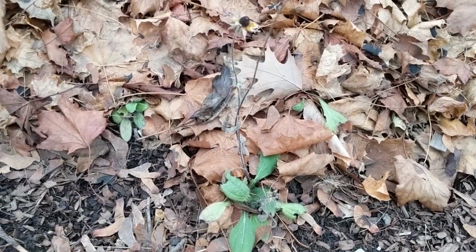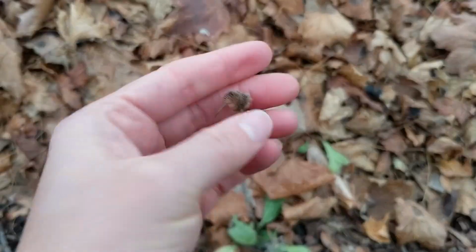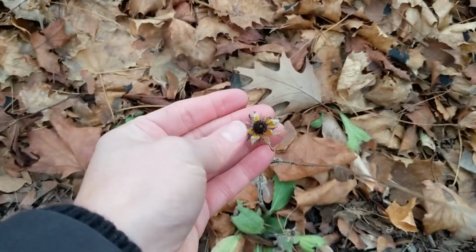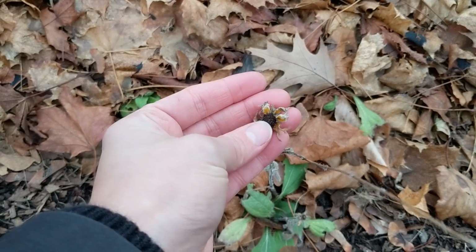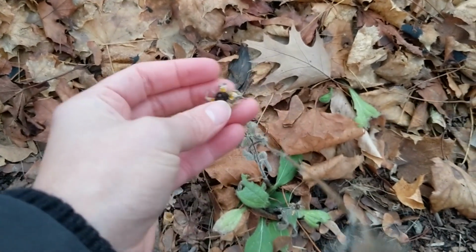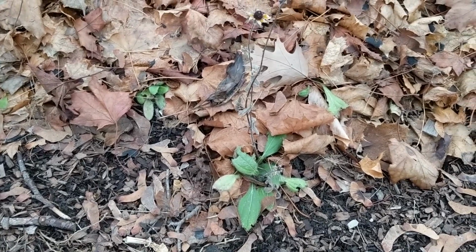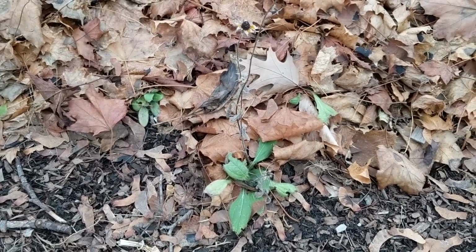Also in our boulevard garden, we've got our black-eyed Susans. Now these guys were planted from seed this year and we've already got some blooms. So hoping that they will have some seeds dropping and then we'll have some more black-eyed Susans in this part of the garden. And if not, then they'll just be food for the birds over the winter as well.